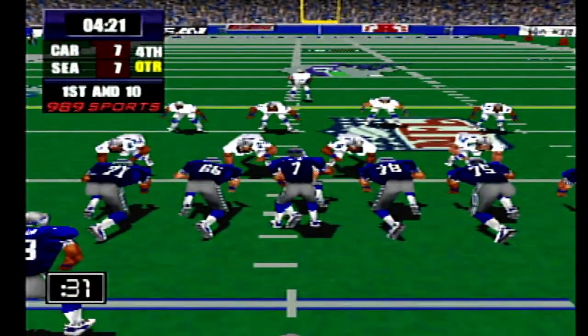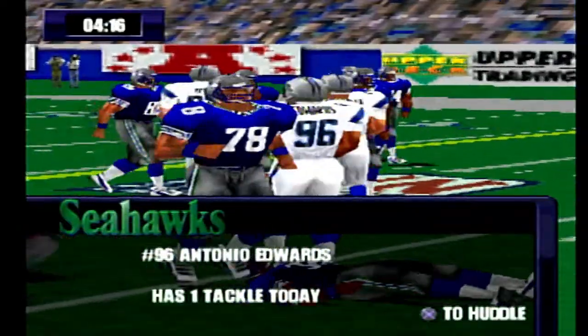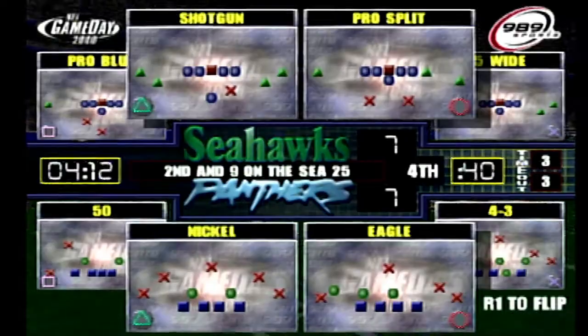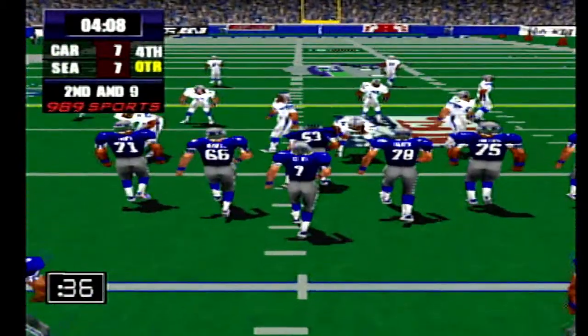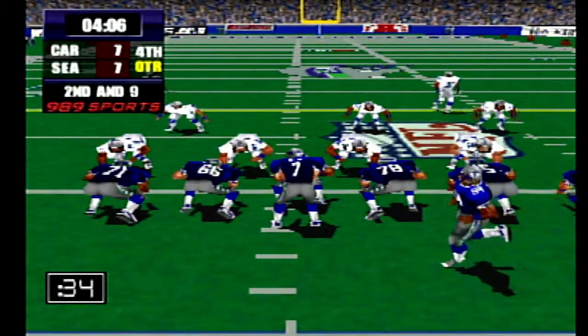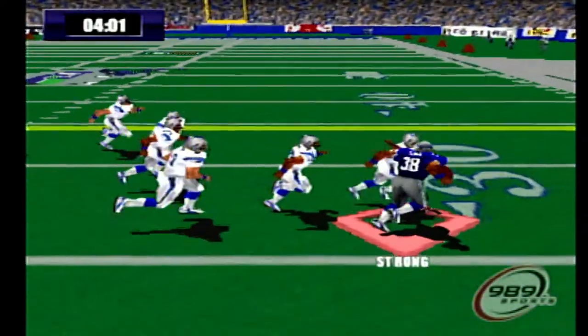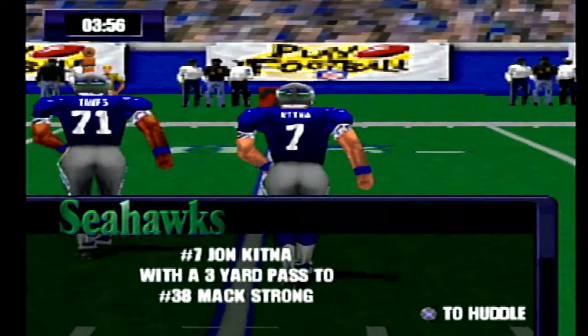Carolina lining up tight on the receivers. Waters pushes straight ahead. Kitna goes to work on second down. Lofton brings him down.